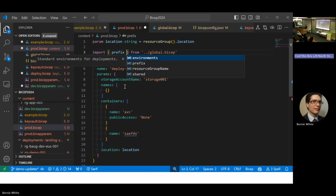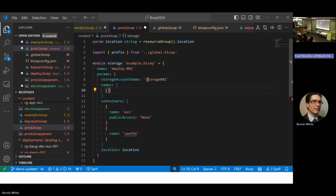Found it there. Now we can go ahead in our storage account name. We could do something like have a standard such as ST, dash dev, and some additional random characters in here. Maybe this naming standard is a common thing. We can now pull that in from our prefix and storage account. So now we only need to define that once and we can just pull that in. That's a fairly basic example, but there are lots of use cases where this becomes really helpful, right?